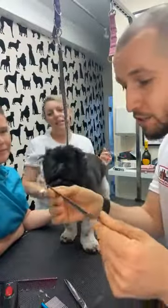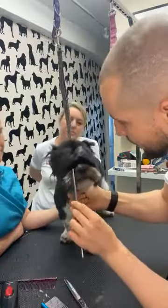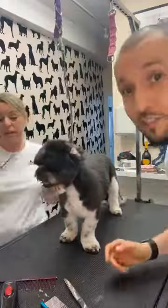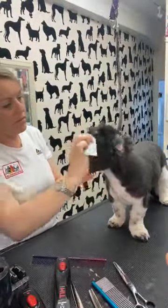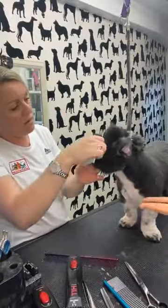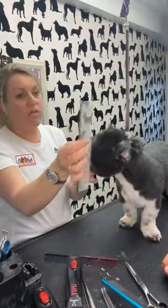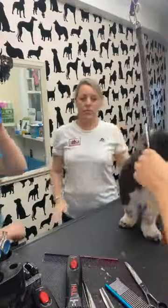Right, so this is a really nice comb. Alison sent it to me, and I really love it. It's for finishing. You can try it, see if you like it. It's very light. It's very nice, very fine. This is what I like, compared with this one, which is really wide. This is good for making sure that you've got no tangles.